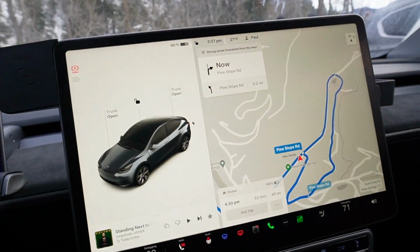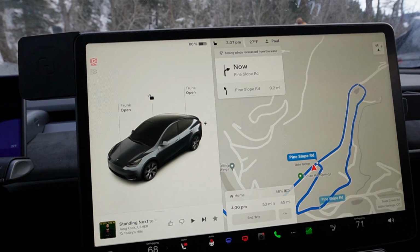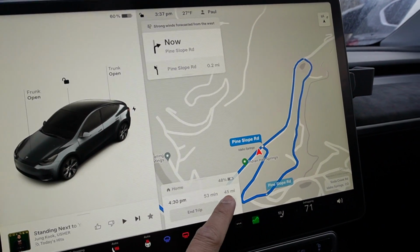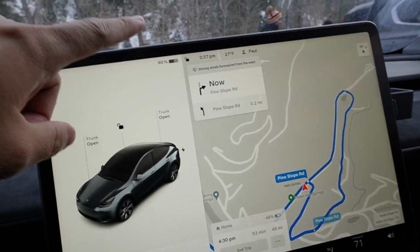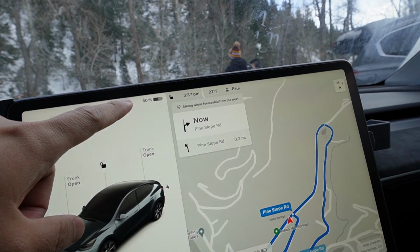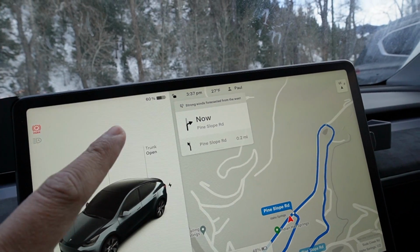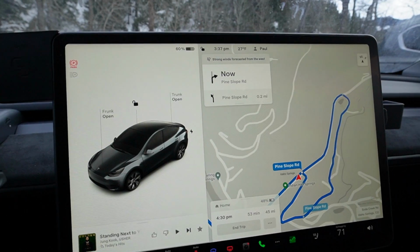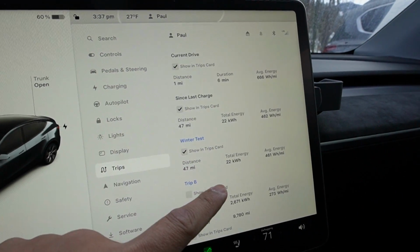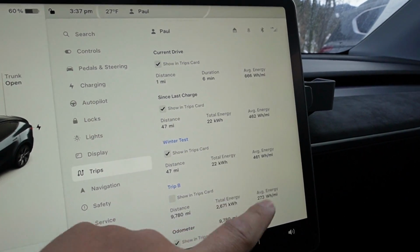Alright, that was an awesome little weekend getaway for us. Again, now we're all refreshed and ready to go back home. Super relaxing in there. So we're going back home, again same 45 miles. We parked outside here about 2.5 hours. Only have 60% left. So 35% used coming up here, including parking. And let's see, so far 47 miles, 22 kilowatt hours of energy use, and 461 watt hour per mile.